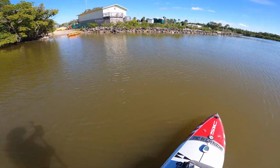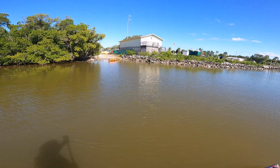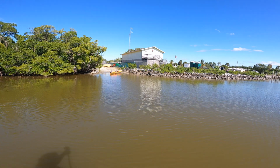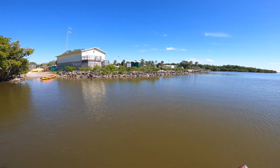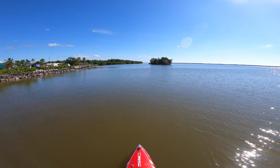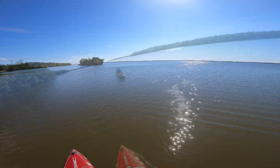So we're getting ready to leave out of Everglades Ranger Station. Don's canoe is ready to go. He went to the bathroom, so just getting ready to push off here in a second. Nice flat. See a little bit of a tailwind going out.